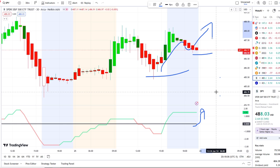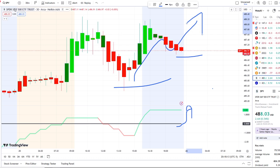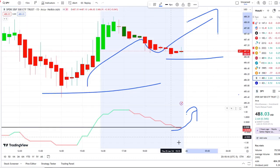The bull and bear indicators are going to be crucial, and the inflow versus outflows, I would not ignore them, and I'm going to be watching them very closely going into tomorrow, especially in the volatility here of the 15-minute.